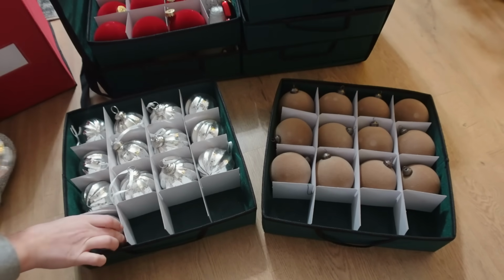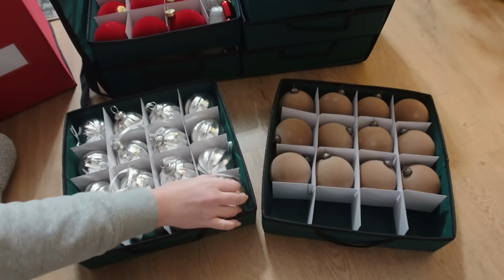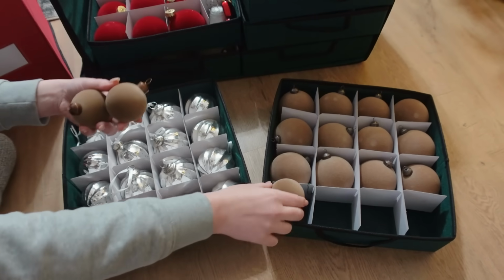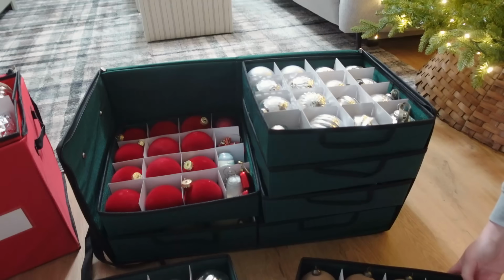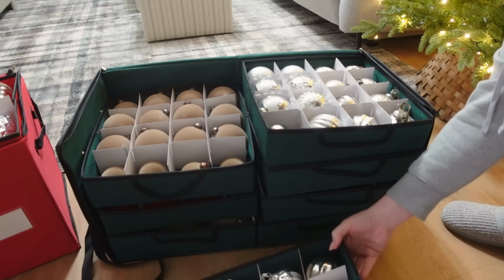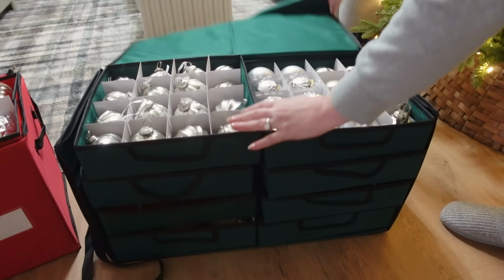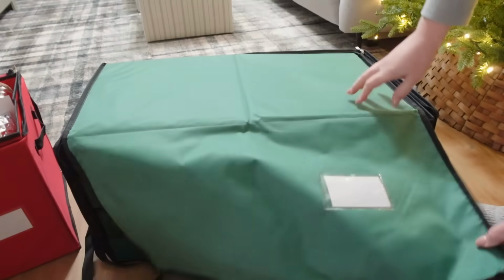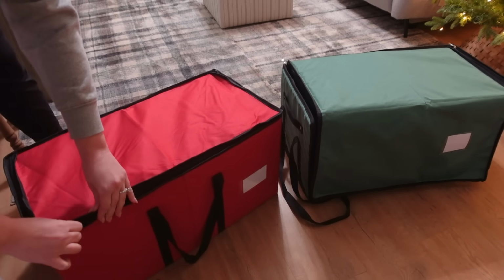And for the ornaments, I definitely wanted to show you guys these ornament storage bags that I got off of Amazon. And what makes these better than others are the little separate, I guess, drawers, compartments that you can take out and organize. So you can hold them while you're taking the ornaments off of your tree, separate them however you want, put them back into the bigger bag and zip it up. And they are nice and protected and good to go for next year.